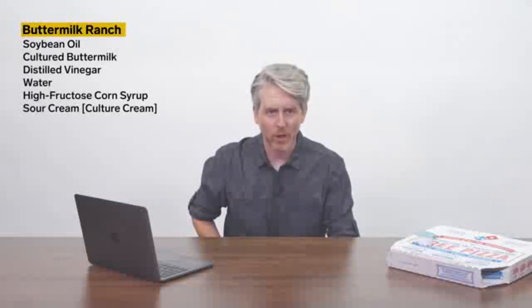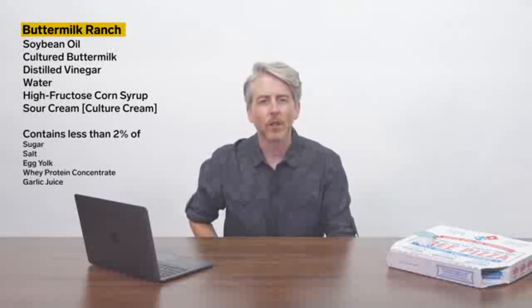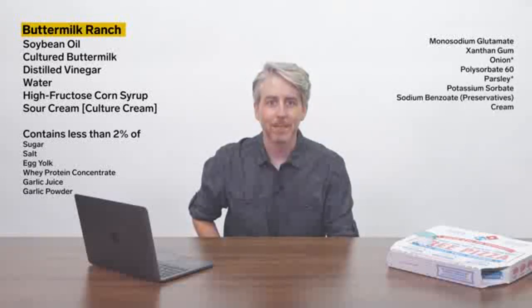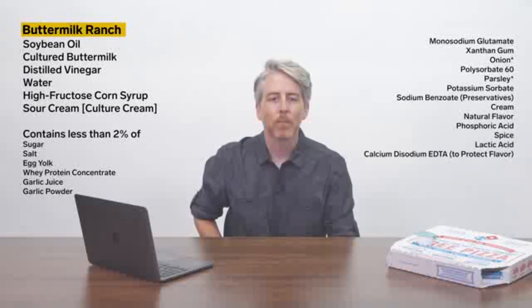The Domino's Buttermilk Ranch Sauce contains soybean oil, cultured buttermilk, distilled vinegar, water, high fructose corn syrup, sour cream, which is cultured cream, contains less than 2% of sugar, salt, egg yolk, whey protein concentrate, garlic juice, garlic powder, monosodium glutamate, xanthan gum, onion, polysorbate 60, parsley, potassium sorbate, and sodium benzoate preservatives. Cream, natural flavor, phosphoric acid, spice, lactic acid, calcium disodium EDTA to protect the flavor, blue cheese, pasteurized milk, cheese cultures, salts, enzymes, whey powder, non-fat milk. Oh, the asterisk, it's dried.